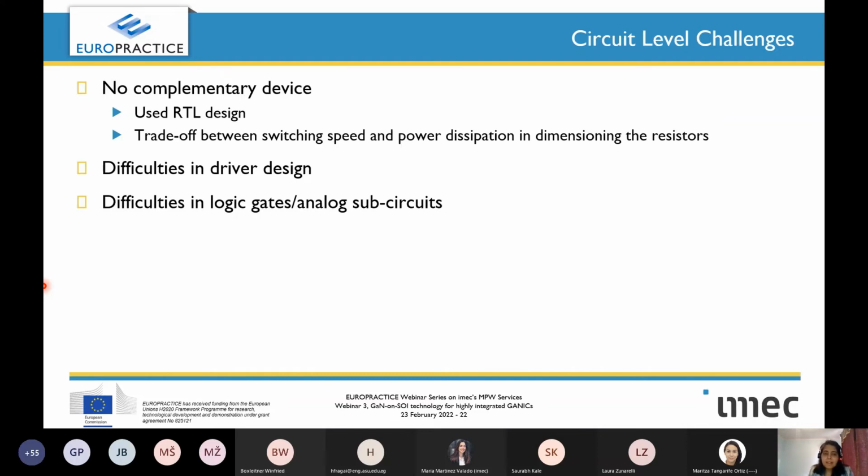Therefore, by increasing the resistance value, we can definitely increase the gain, but that comes with the penalty of switching speed, or delay in the circuit. So through this RTL design, there is a trade-off between the switching speed, power dissipation, and the gain of the circuit. That is the biggest challenge in designing a driver circuit, any kind of logic gates, or an analog sub-circuit using RTL design.